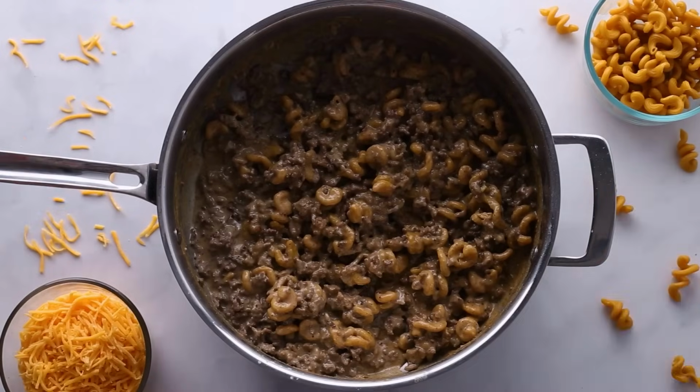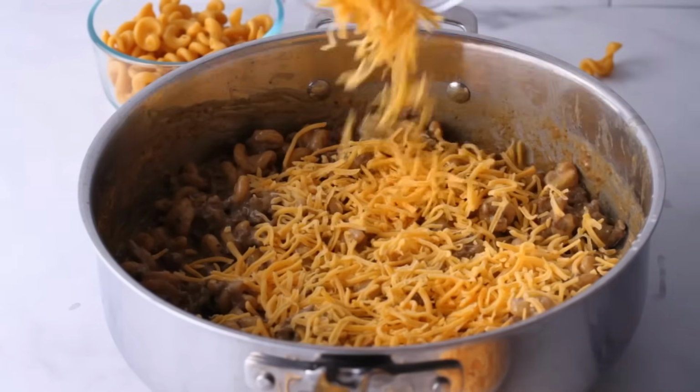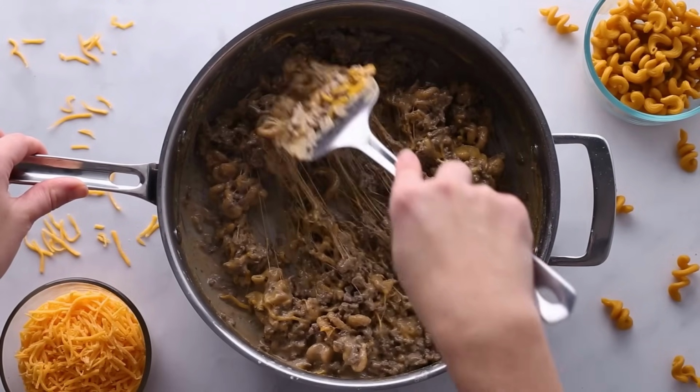Then turn off the heat and add in cheddar cheese. This is 1 cup of shredded sharp cheddar cheese. I like to use the sharp kind because it has a more distinct cheddar flavor. Stir that until it's combined and the mixture is smooth and creamy, and then let it stand for 5 minutes so that the sauce continues to thicken up.